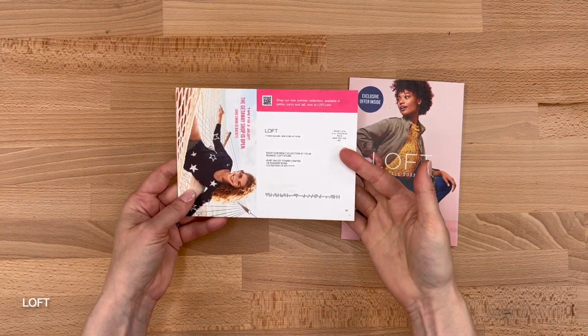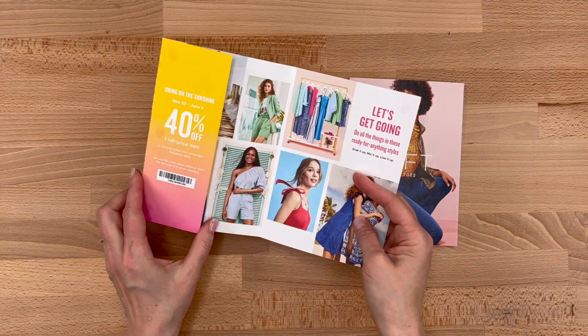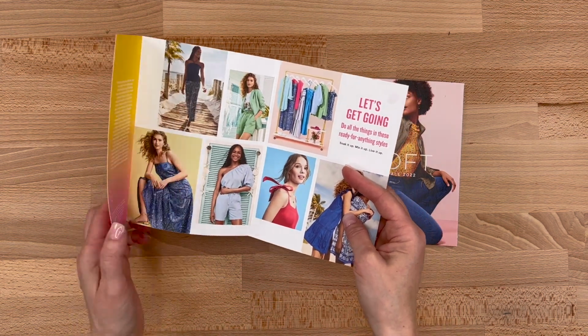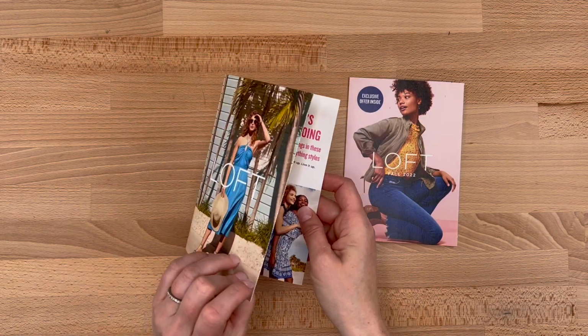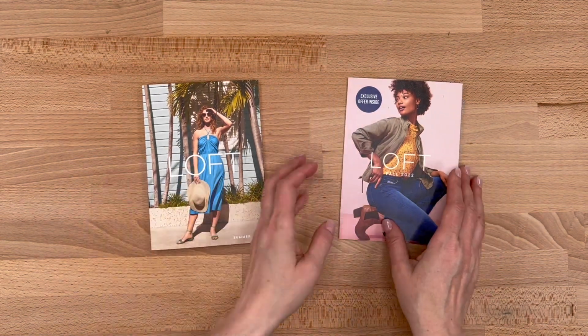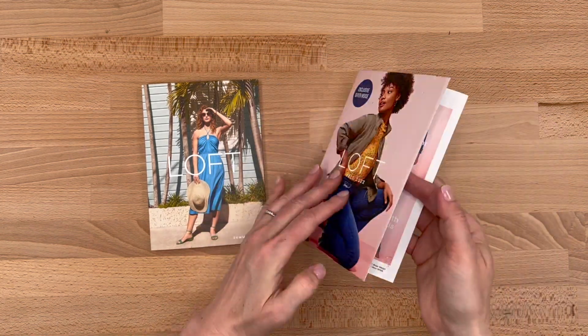Now let's look at 2 samples from LOFT. This coupon format is one they use a lot. I have several samples of this in my collection. They use it 2 ways. Here's the super simple version, which features a tall, narrow panel that is perfed for removal, and the coupon works like a sidebar to call your attention to the sale.